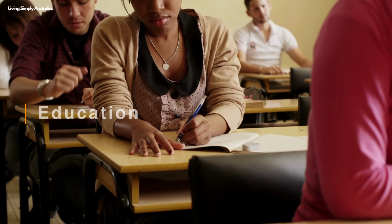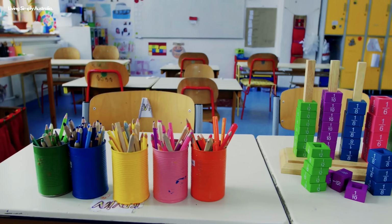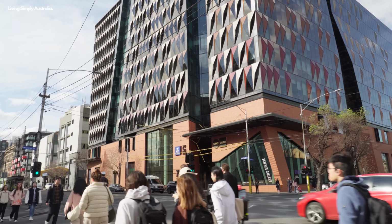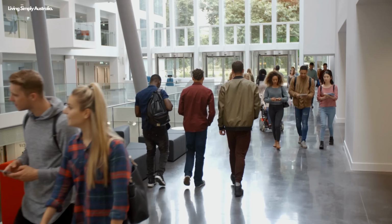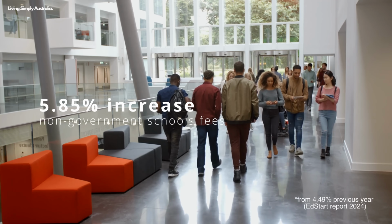Now, let's talk about education. Your education costs will vary according to your location, your education provider, and your level of study. Something that you may want to know is that education inflation has become one of the major contributors to the rising cost of living across Australia, with an average national increase of 5.85%.